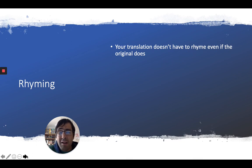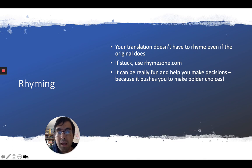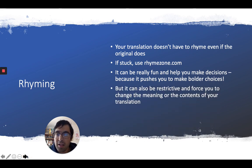Remember, you don't have to make your translation rhyme. So don't force yourself to do it if you don't think it's sounding good. If you can't think of your own rhymes, use rhymezone.com. But it can be really fun to rhyme, and it can help you make decisions because it really pushes you to make bold choices. On the other hand, it can be very restrictive and it can force you to change the meaning or the content of your translation.